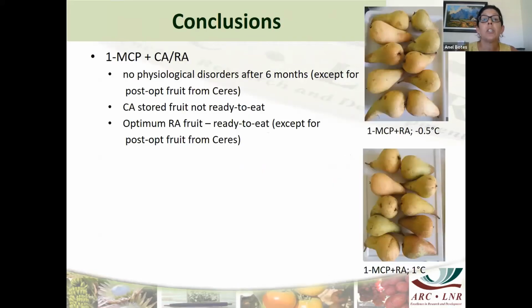Okay, so what conclusions can currently be made? If you combine 1-MCP applied within 7 days of harvest with controlled atmosphere or regular atmosphere, there were no physiological disorders after 6 months, except for the post-optimum fruit from Ceres, due to that 1-MCP plus RA treatment at minus 0.5. The controlled atmosphere fruit, however, was not at a ready-to-eat stage. So depending on where you are sending your fruit, it will not be recommended. We saw that the optimum RA fruit was at a ready-to-eat stage, except again for the post-optimum fruit of Ceres.